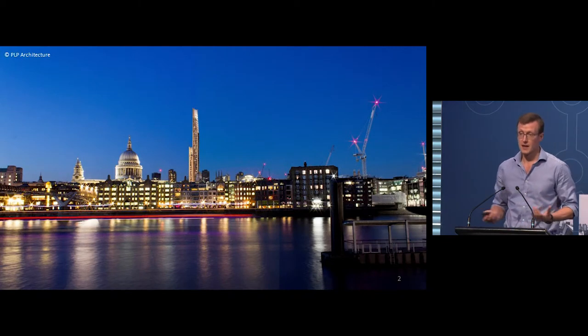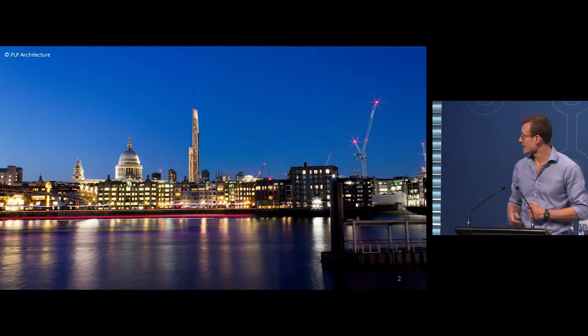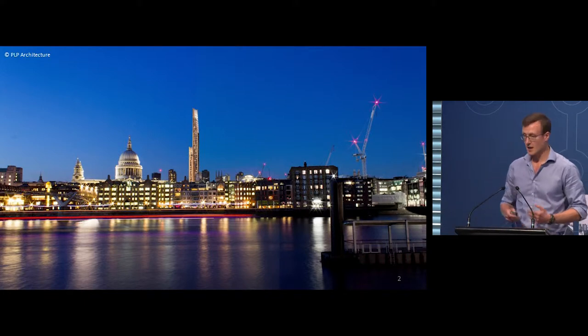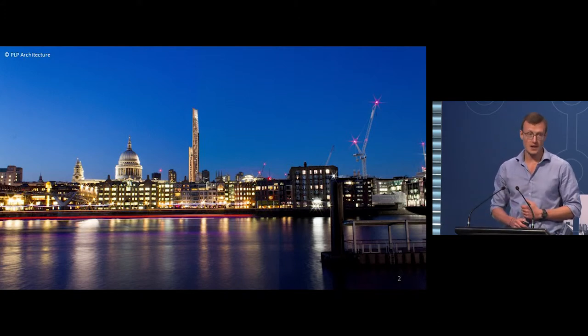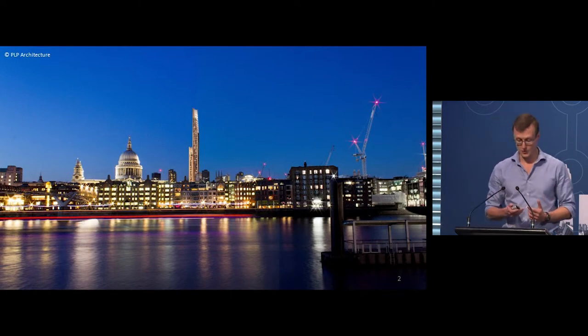Taller still, conceptual design for London, PLP Architecture and Smith & Warwick Engineers, again with Cambridge University. In the interest of full disclosure, that's where I used to work. That's where I got the images. This is 300 meters tall. And it would use a very large amount of timber. Now you might well say to me, okay, great, you can draw a picture of a very tall building. What are we doing in real life with timber?